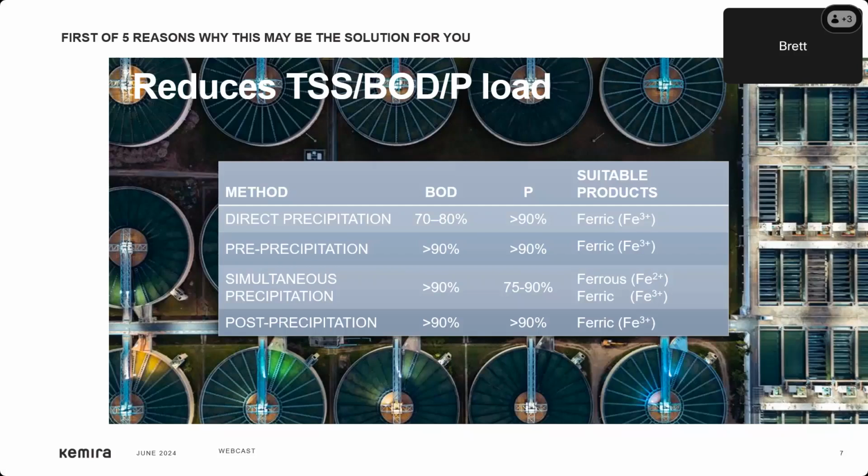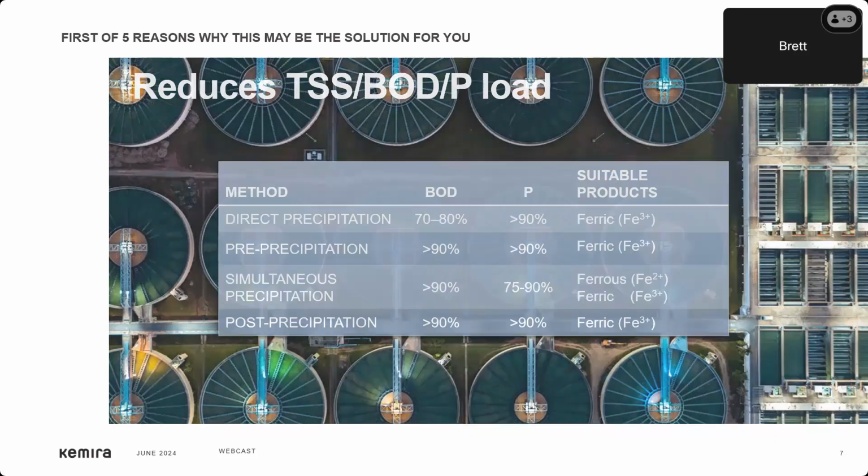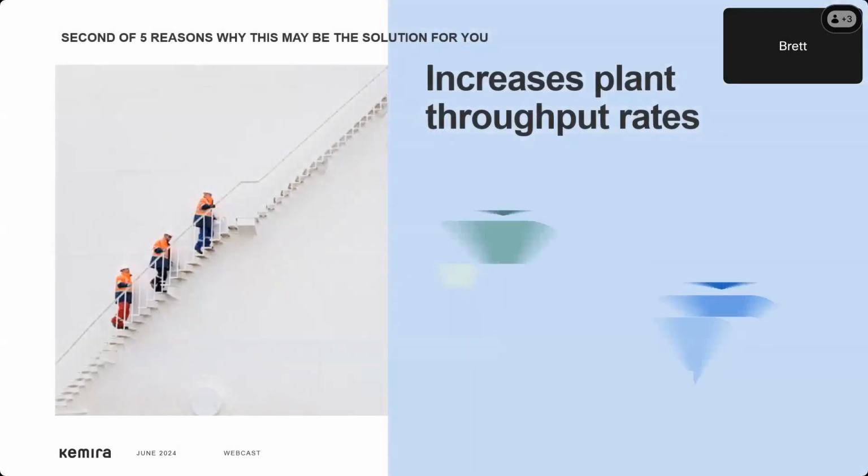Simultaneous precipitation is the addition of iron salts into the aeration basin to assist with phosphorus removal in the biological system. And post-precipitation is the addition of iron or aluminum salts after biological phosphorus removal to further reduce phosphorus with tertiary filters. This data is sourced from Kemira's Water Handbook.